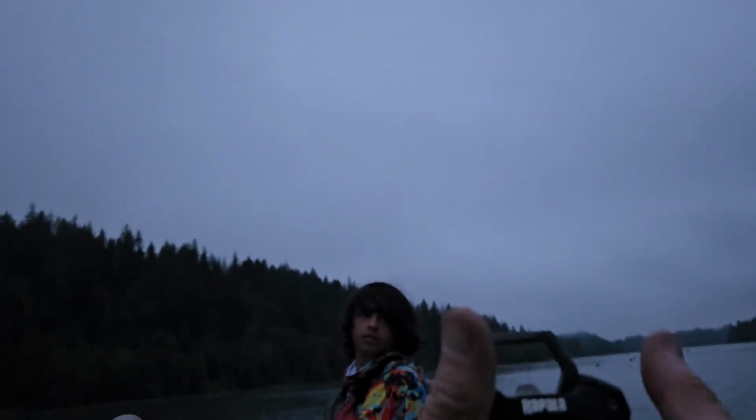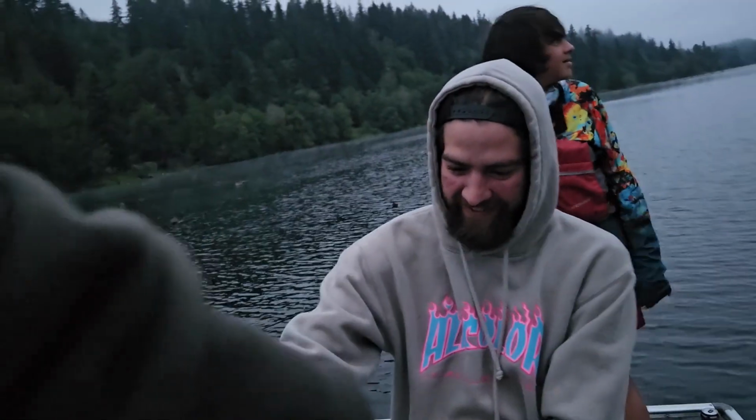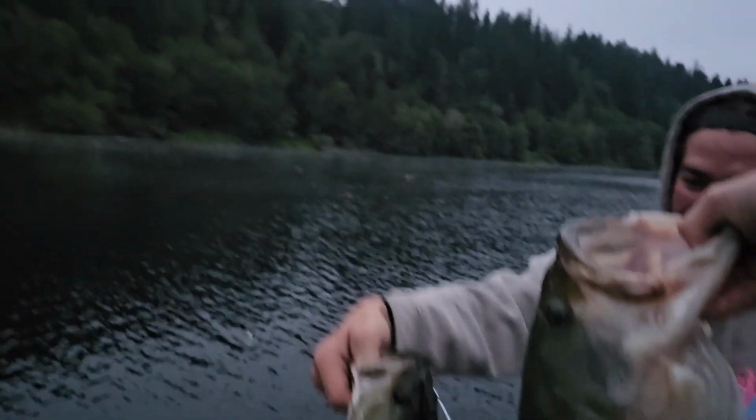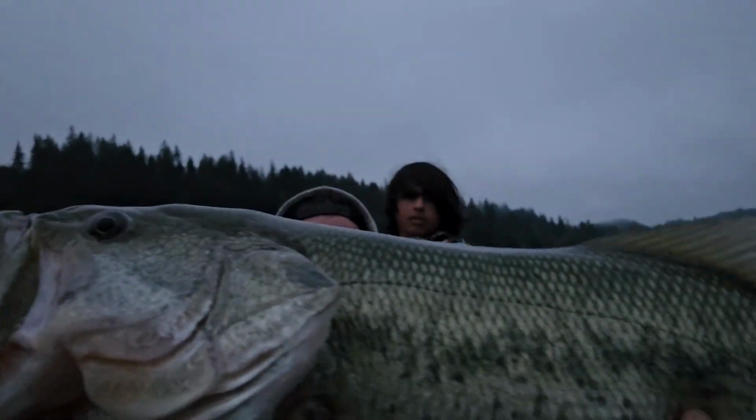Looks like a 6.87, 6.90. 6.90. There we go, 6.90. Look at the difference of them. A 6 freaking 90. I'm gonna almost eat that one. Look at that. That's a big one. Just shy of a 7-pounder. God, dog, look at that.